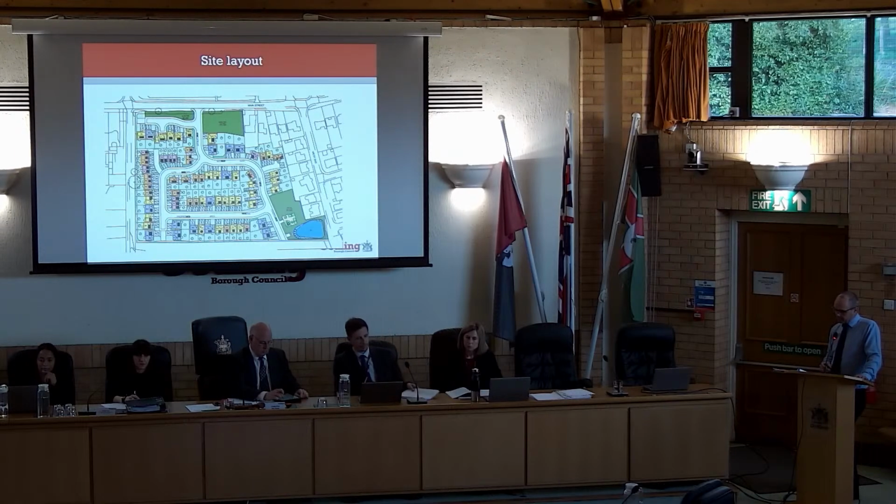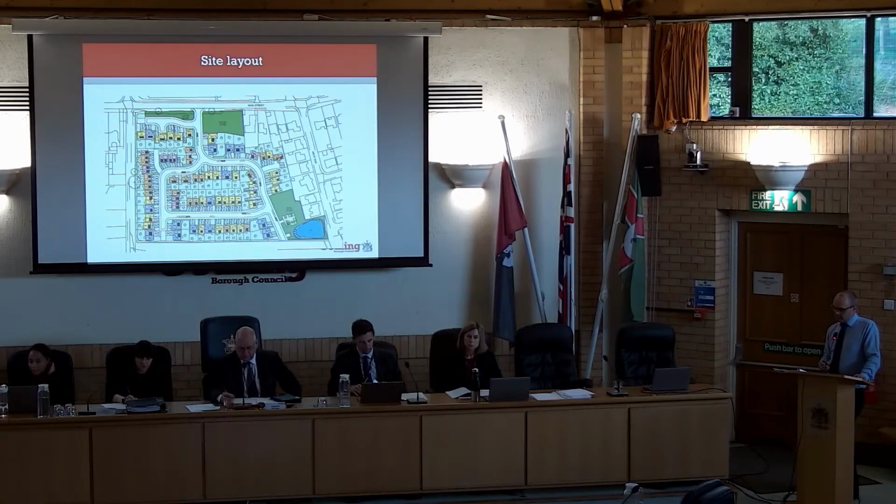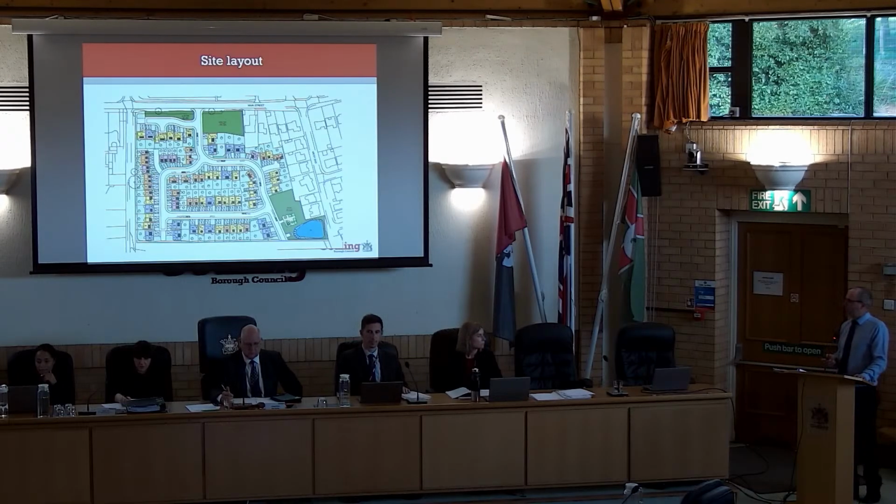The housing mix is considered to be appropriate and would incorporate 20% affordable dwellings or 15 units. And of those 15 units, 5 would be 3-bed shared ownership, and then the 10 would be 2-bed affordable rental properties. Of the 58 open market dwellings, the housing mix would be 15 of 5-bed properties, 28 of 4-bed properties, 15 3-bed and one 2-bedroom bungalow. The mix of house types is considered to be appropriate.